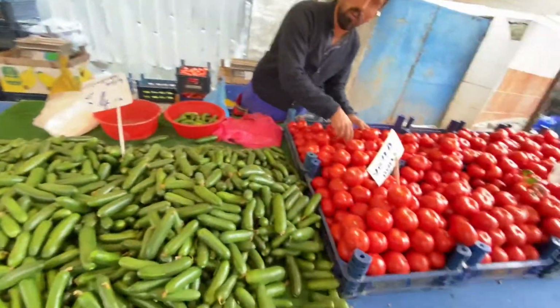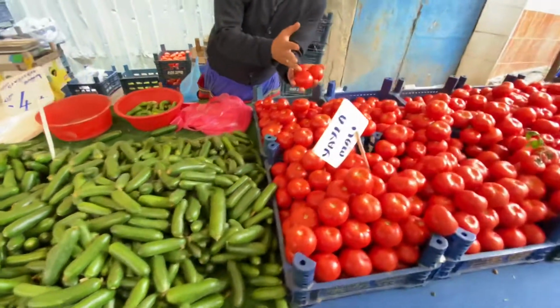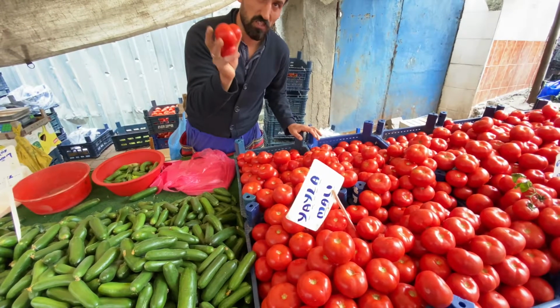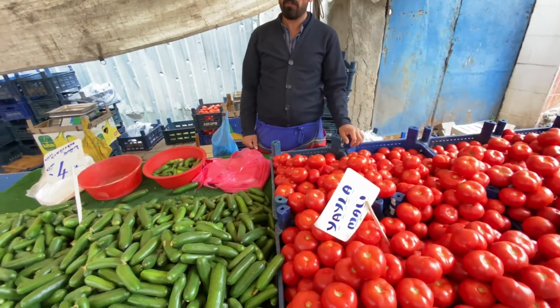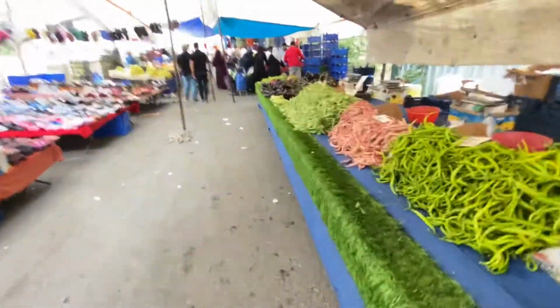And one generally is how much? The small is 9, 10. Okay, that's small. And one tomato in the market is how much? Ooh, okay.